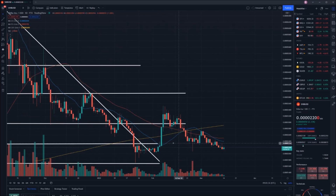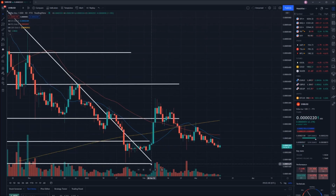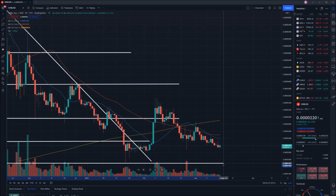Right now we have really, I suppose, a few relevant points of support. I'd say the most relevant right now is sitting down here, and that's at that 1695 mark. So I'm going to place that one down, chuck it right there. That is really the ultimate point of support at this point in time.